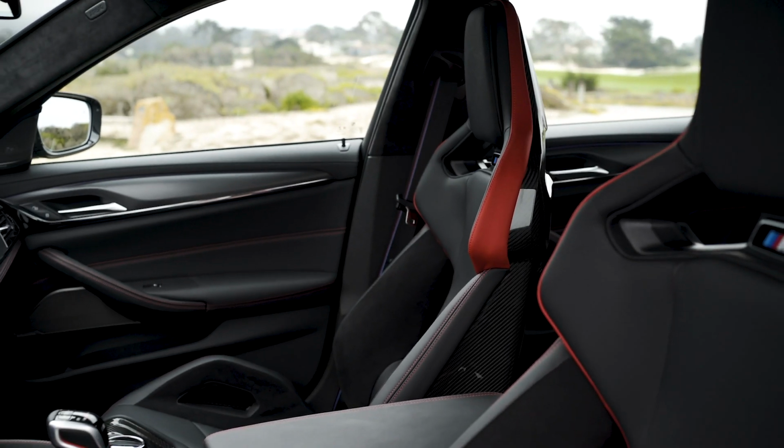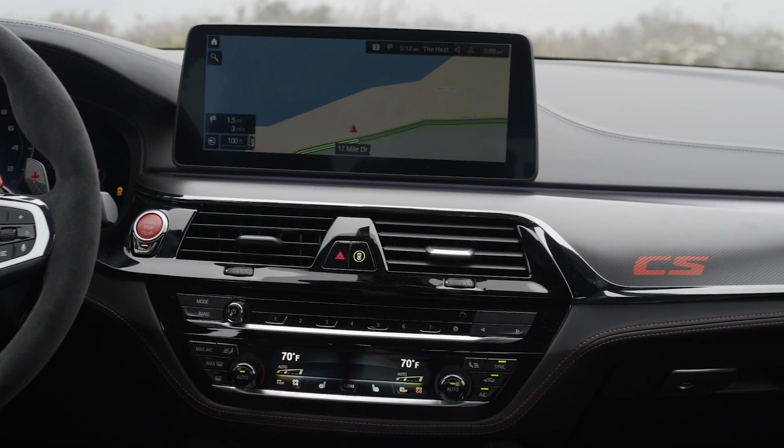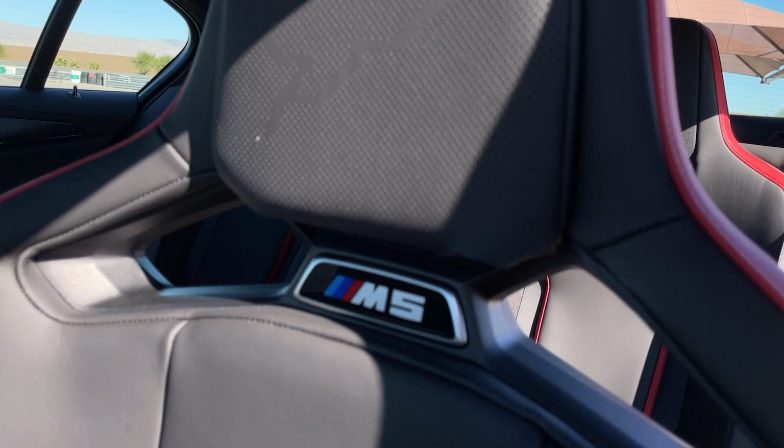For starters, you can only get the M5 CS in one interior option. It's a black interior with a little bit of red accenting. We have some really cool touches like this little CS logo here on the dash. We also have M5 on these carbon bucket seats. These things are super aggressive, as we saw out on the road.